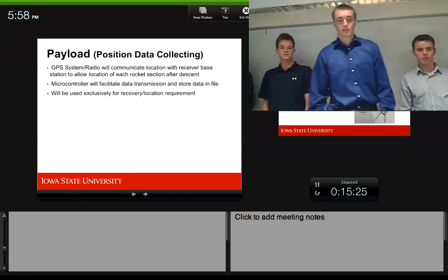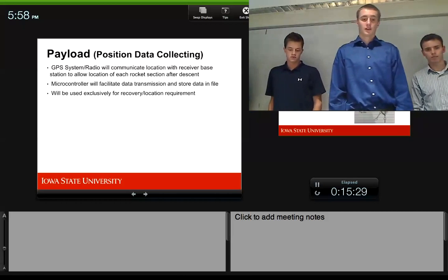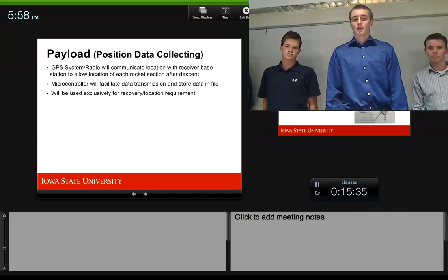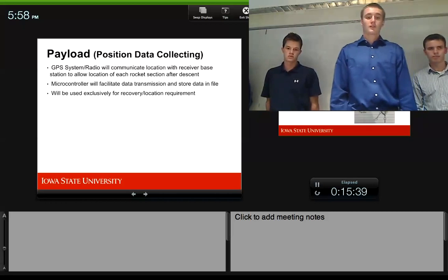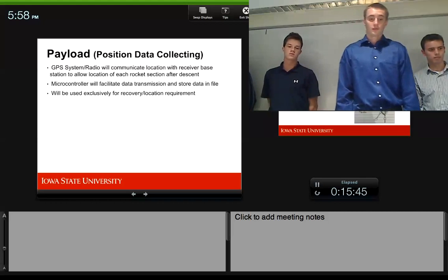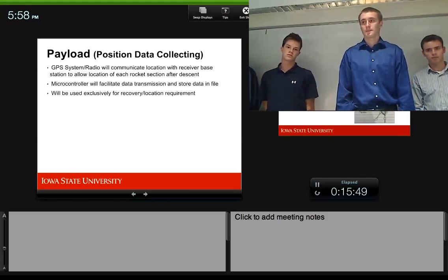So then we are also going to have GPS systems on board each part of the rocket that separates, and it will communicate with the receiver base station to allow the location of each portion to be monitored while it's descending. And then we'll have a microcontroller to facilitate the data transmission and store the data. And then this will be used exclusively for the recovery and location requirement.